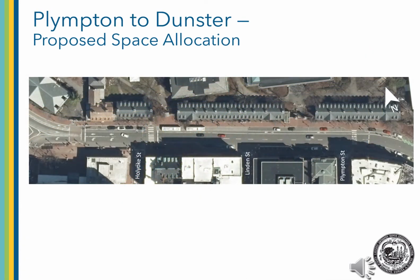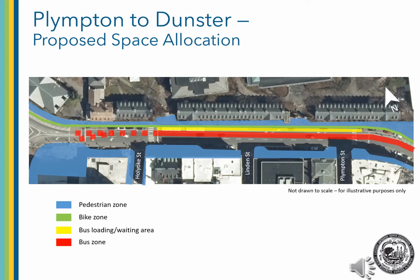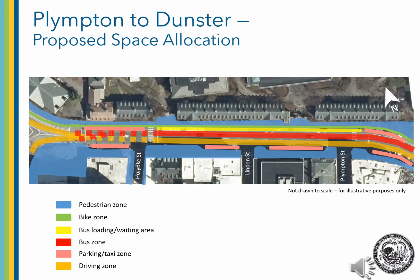Towards the southern end of the project, between Plimpton and Dunster Street, the proposed concept will include the following: a pedestrian zone that includes sidewalks for walking and space for street furnishings and landscaping, a bicycle lane separated from vehicle traffic along the north side of the street, a separate area for passengers to wait for the bus, a dedicated area for buses to access their stops. Areas for parking and loading will be maintained where possible. 1 travel lane for general purpose traffic will be available for drivers to use.